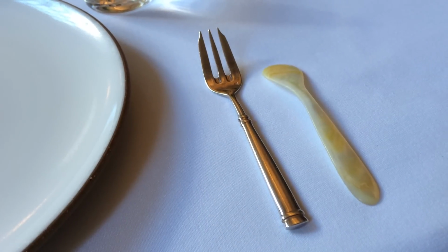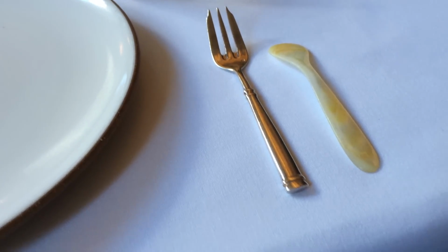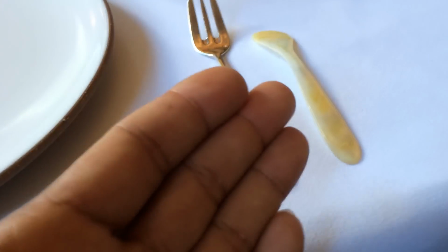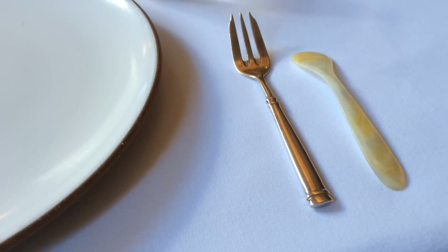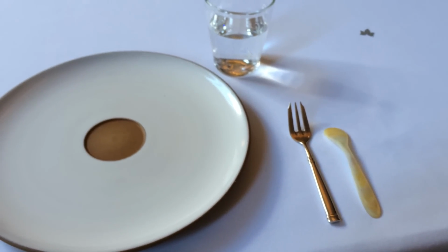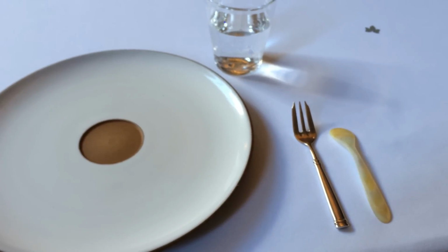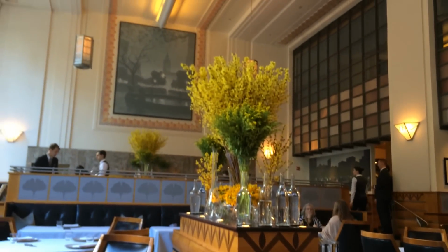Here's my second course, and it's quite detailed, the usual way. The pearl spoon and fork. Yeah, so truly wonderful. Nice presentation, just the usual American style. Love it.